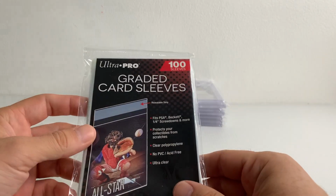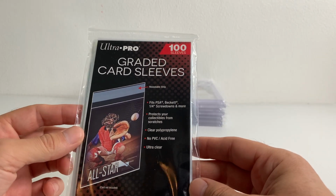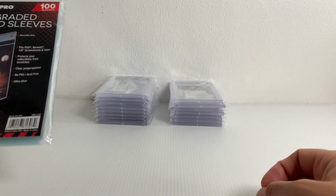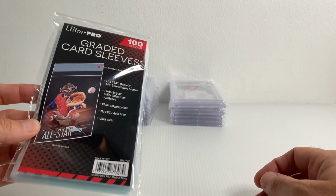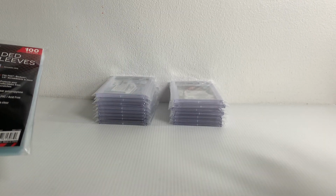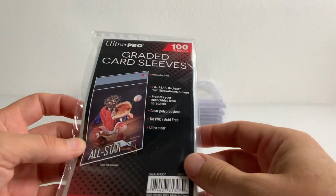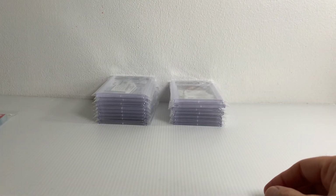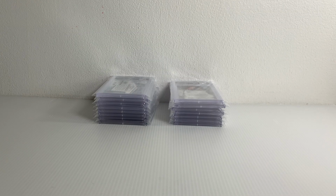But first things first, I always put my slabs immediately in these graded card sleeves. I see lots of people just clanking slabs around, and the last thing you want is a scuff or scratch on the slab of a nice card. So I always immediately put them in these. They're all sleeved up, ready to go right now. I just got these at the local card show or card shop. But yeah, let's get started, guys.